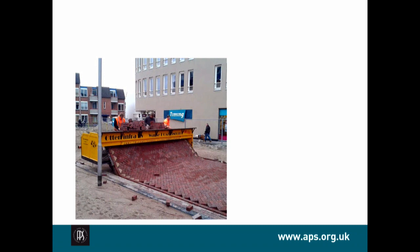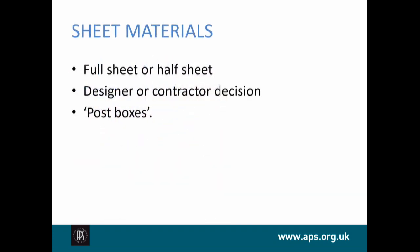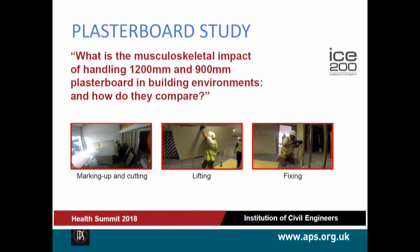If your road had tight radiuses on it, this wouldn't work. So you've got to make design choices that reflect the manual handling issues, as well as the other issues that you've got to achieve, the aesthetics, the functionality, what have you. Sheet materials, there's a conversation going on in the industry at the moment about whether we should be using full-size sheets or half-size sheets, plasterboard particularly, because of the volume of plasterboard we use.